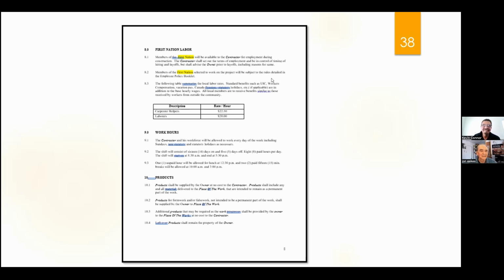There's an interesting question here: what insurance should a contractor have to work in a First Nation community? Excellent question. The contractor should have third-party liability insurance, a policy that protects third parties from being damaged. So if I'm building something and my excavator bumps into somebody else's house, this insurance covers third parties from damages.